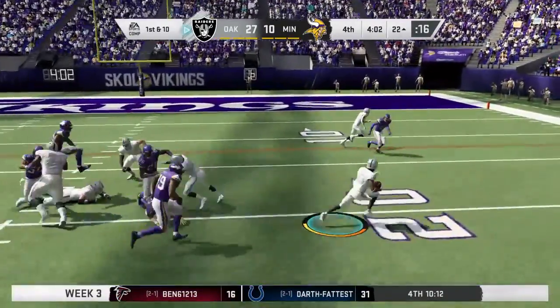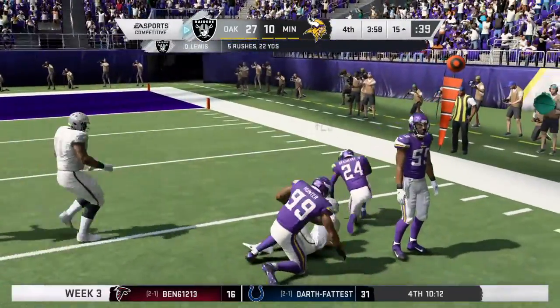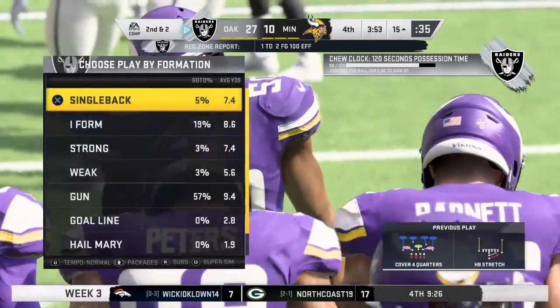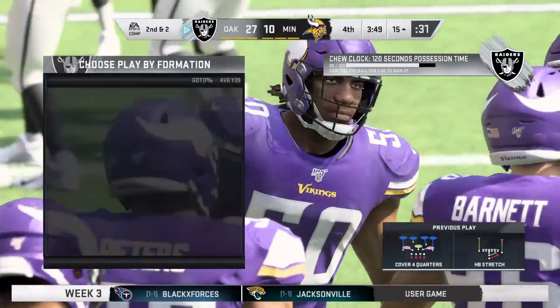Now Lewis here on first down. And he'll keep it moving down to the 15-yard line. 8 yards on the pickup, and now they'll have some options on 2nd and short. Starting to become a tough spot for this defense.